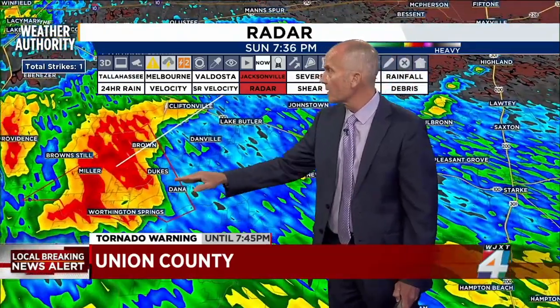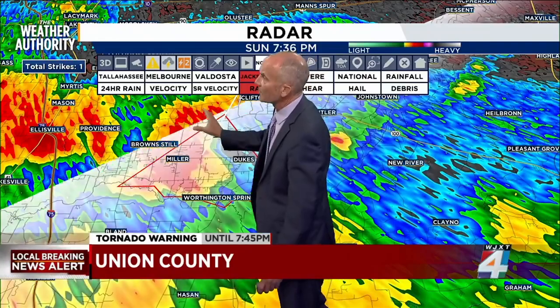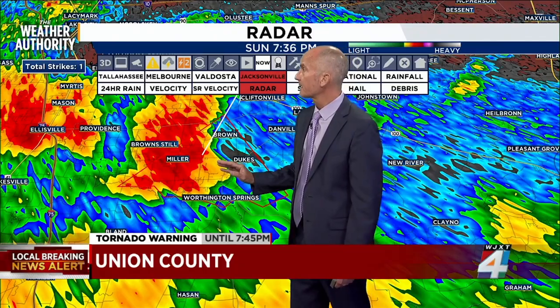So the area that we're watching here as our warning box, rather, is kind of modified somewhat to our south, is almost completely outside. So here we're just between Miller and into Brown, getting a little bit closer, moving away from, I should say, Dukes. And there we go. I want to zoom in just a little bit more, and then we're going to swap out once again.